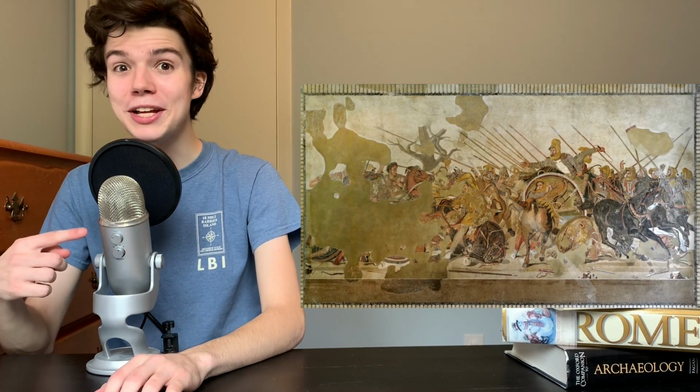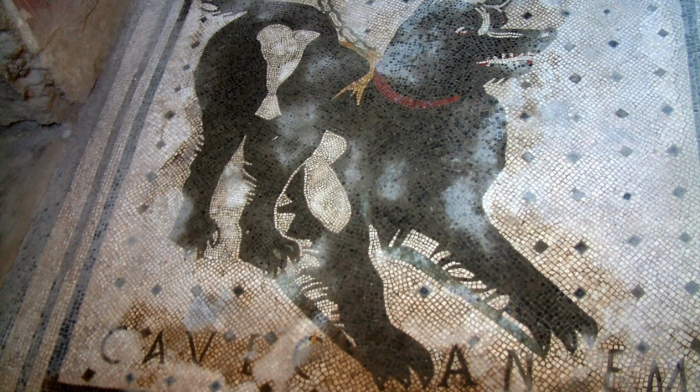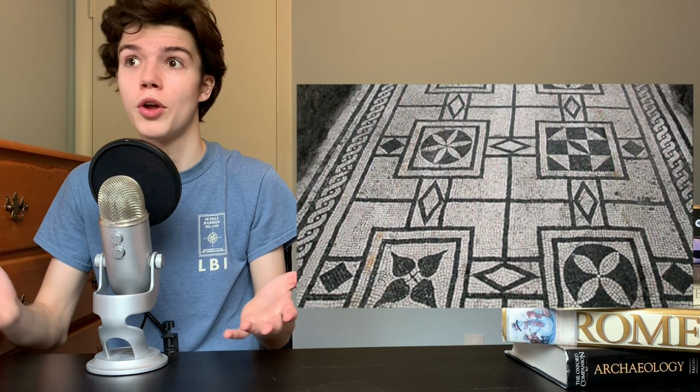We have found so many mosaics at Pompeii, including this really famous one that shows Alexander the Great fighting Darius III of Persia. So I do like the Alexander one, and it is probably the most famous from Pompeii, but my personal favorite are these mosaics from the front entrances of houses. Some of these household dog mosaics also have cave canem written on them, which literally means beware of dog. And I love that. That's evidence that we have not changed in 2,000 years. So yeah, Pompeii is great to look at Roman mosaics because everything was so well preserved under the volcanic ash and pyroclastic flow.